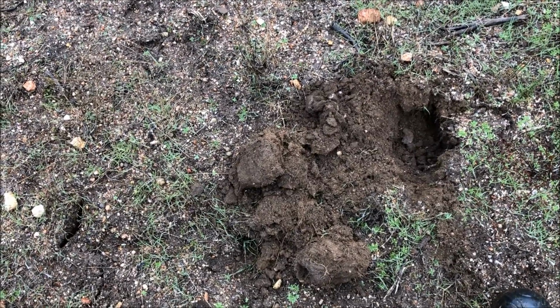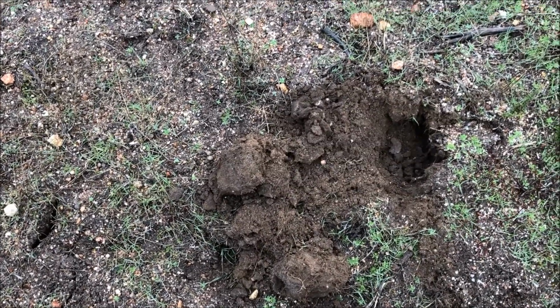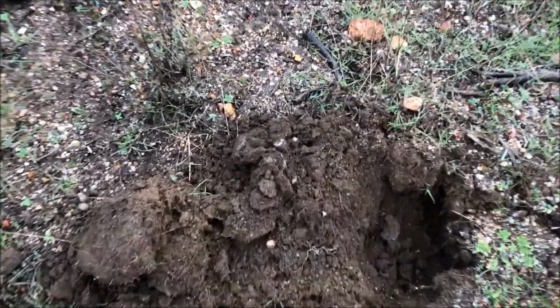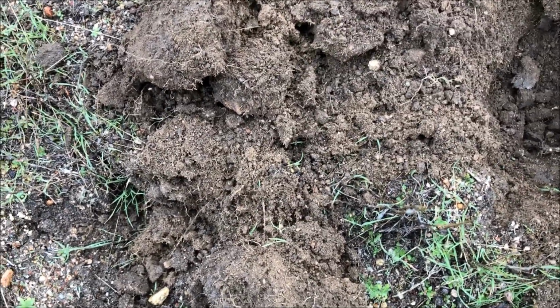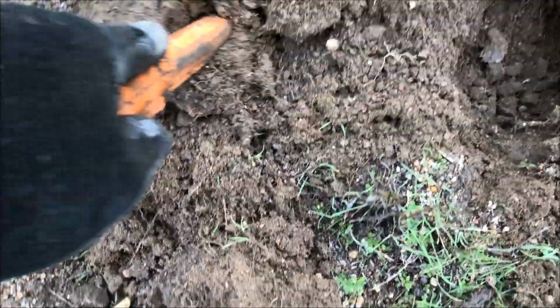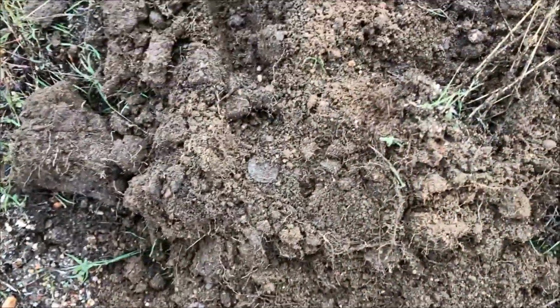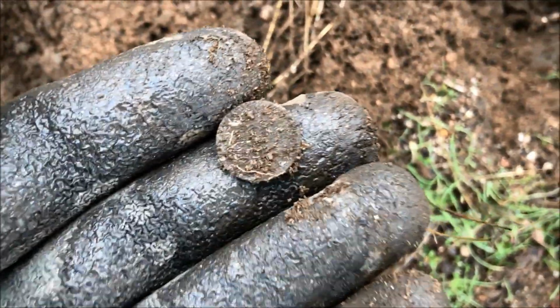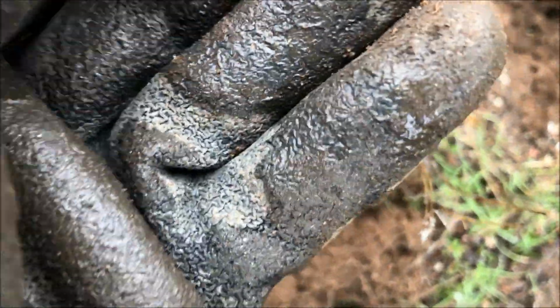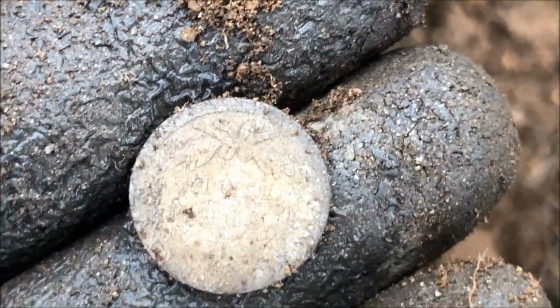Okay, I just dug it out of the hole and it went from a 25 to a 29 or 30, which is usually a good sign. So, I don't know what it is yet. Hopefully it's not a piece of flat iron, but let's see what we got. Oh, we got a coin. We got a coin. Yes, sir! Another coin. All right, let's see if we can zoom in.